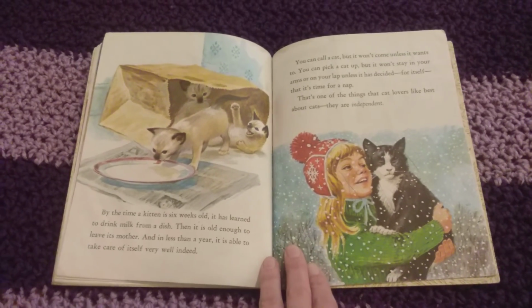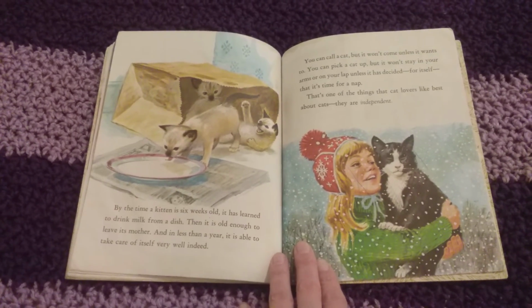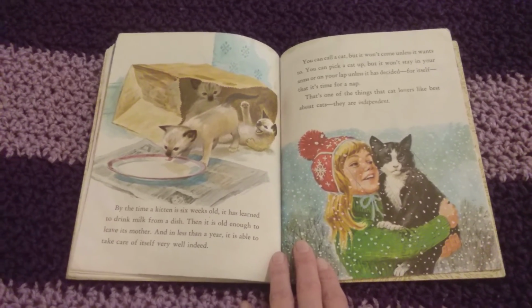You can call a cat, but it won't come unless it wants to. You can pick a cat up, but it won't stay in your arms or on your lap unless it has decided, for itself, that it's time for a nap. That's one of the things that cat lovers like best about cats. They are independent.